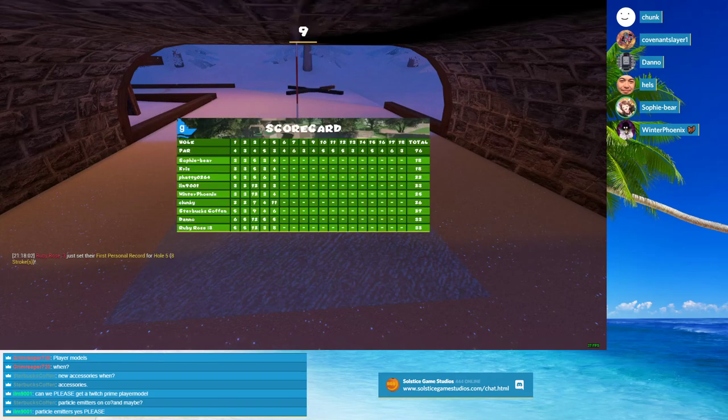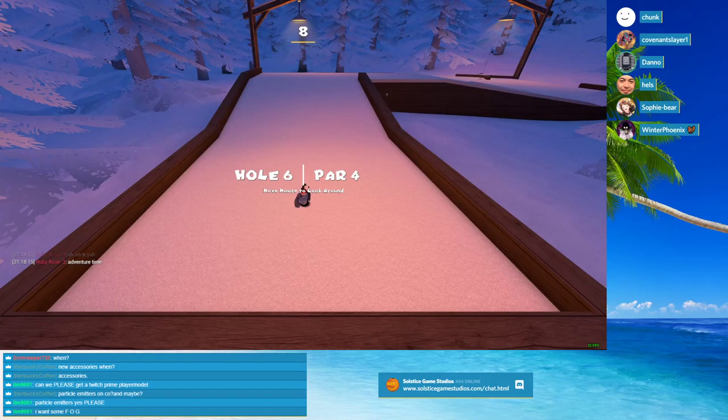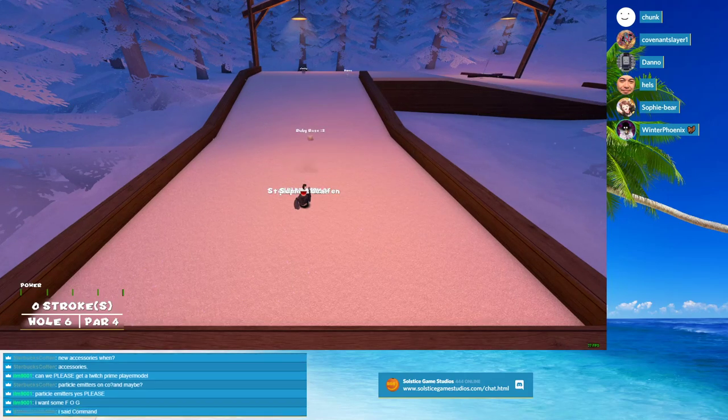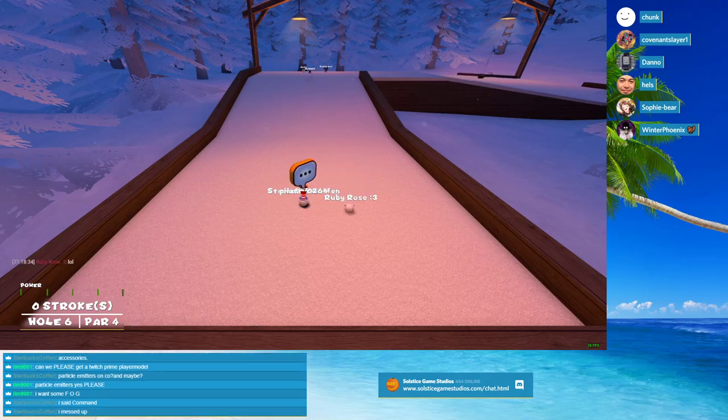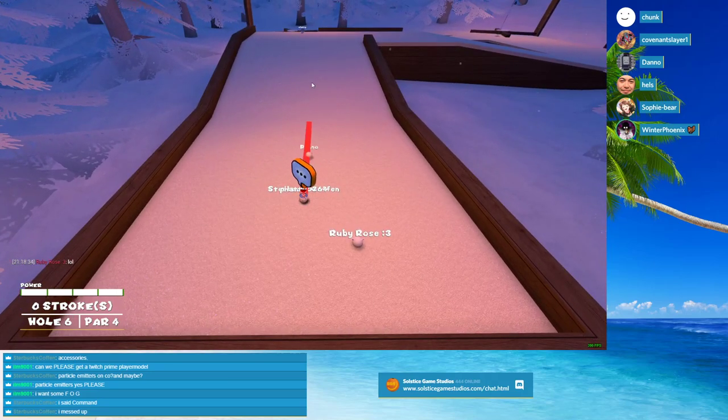Particle emitters on CO? What is CO? Where are you seeing that? The Twitch chat. Particle emitters on CO, question mark. I don't know what you mean by CO. Particle emitters. Do you mean like command on command, so you could just shoot particles out of something? Or what are you thinking?